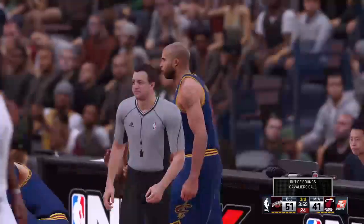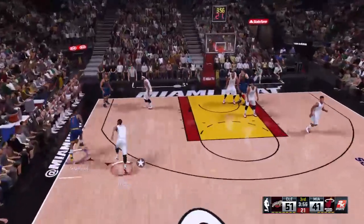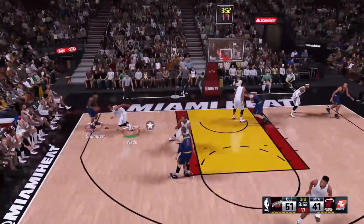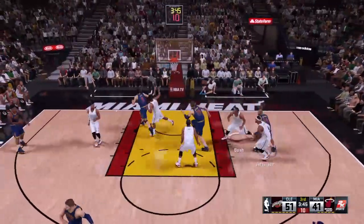Wade, he's checked in for Allen. And the Cavaliers will go with a different look here. Mozgov, he's checked in for Tristan Thompson. Jefferson comes in for LeBron. Amon Shumpert's checked in for J.R. Smith. And it's Matthew Dellavedova in for Irving. Jefferson kicks to Love.